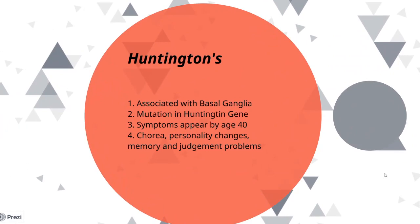The third topic is Huntington's disease. Huntington's is very interesting because it's associated with the basal ganglia just like Parkinson's is. However, there's a mutation in Huntington's. The mutation is in the Huntington gene. The symptoms of the Huntington's disorder appear by age 40, and symptoms usually include chorea, which is uncontrolled, unwanted movement, personality changes, memory and judgment problems. So it's kind of symptoms all over the board.